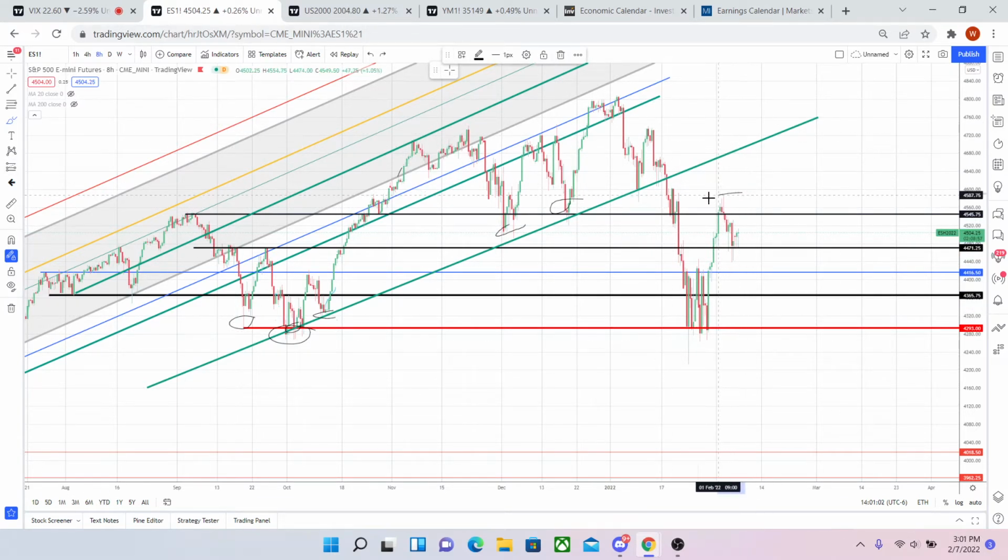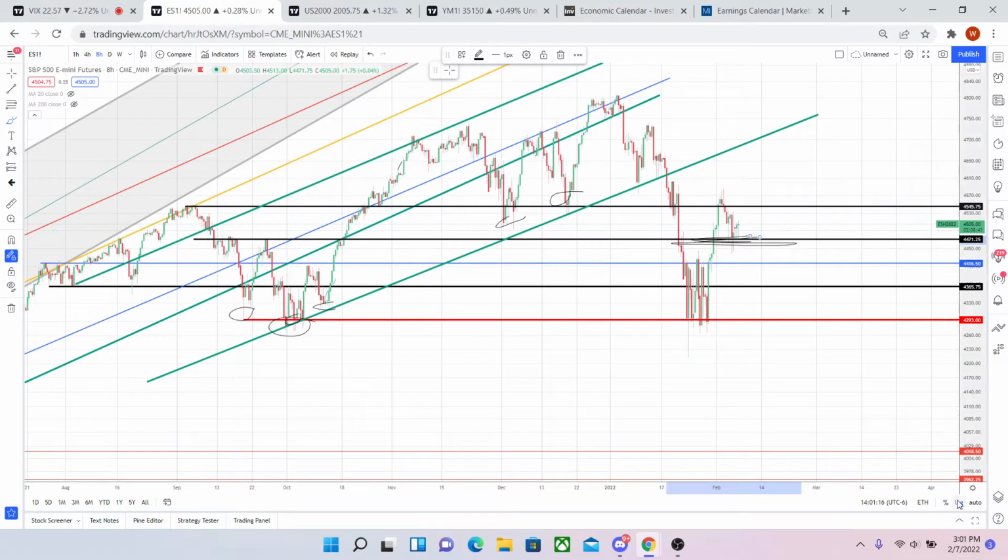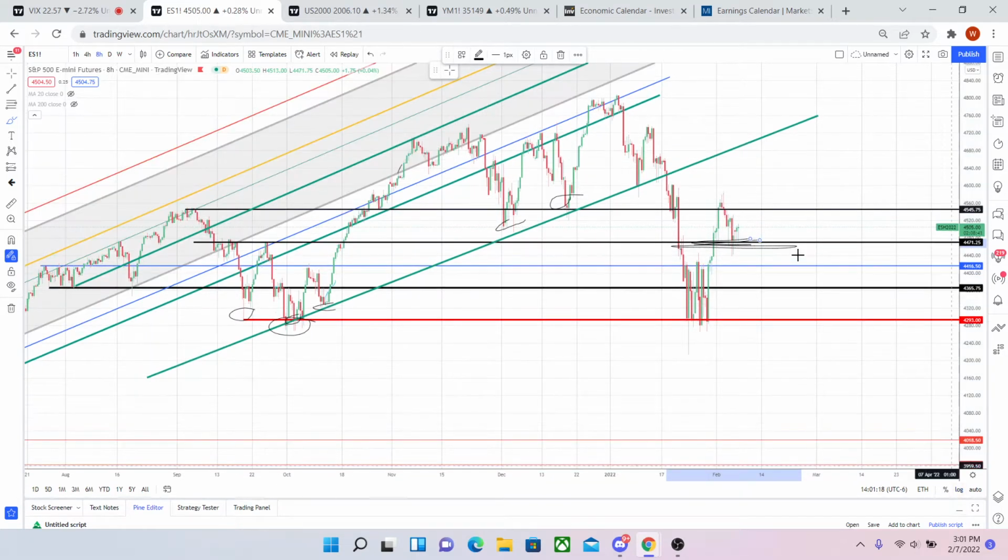I think we've retraced about a third of this decline here, almost half when it went all the way up here. Right now we're finding some support level here. Let's see what happens in the coming days. The playbook obviously looks very similar to the NASDAQ. We're just basically waiting to see whether price breaks this level or moves higher, right?